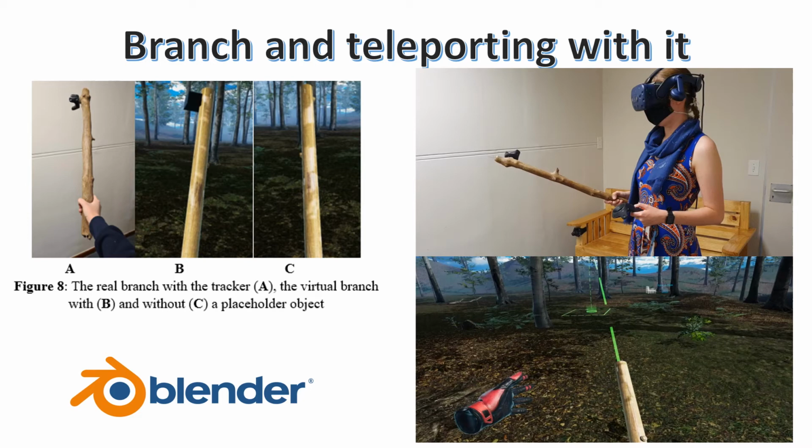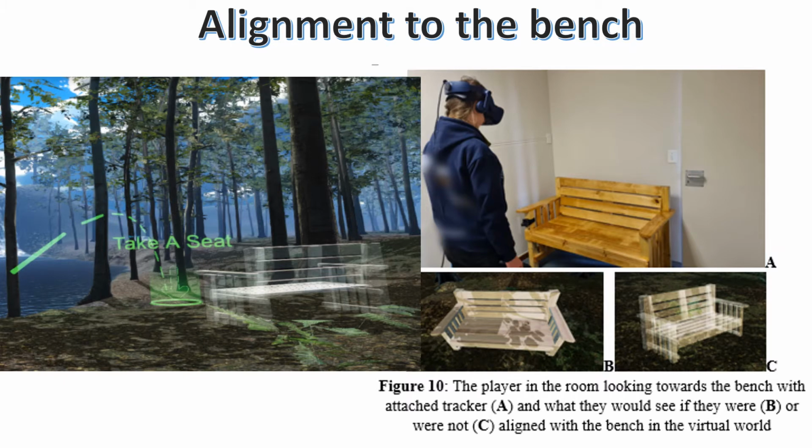Similarly to teleportation without the branch, the arc appears when the user holds down the HTC Vive controller's top trackpad button with their other hand, and when they let go, they will teleport to where they are pointing to. The user cannot hold the branch while arm swinging, since both trigger buttons need to be pressed on the controllers to arm swing.